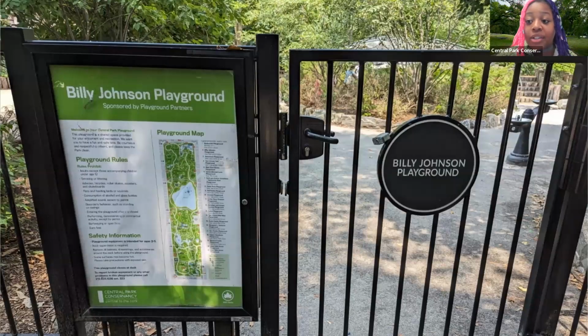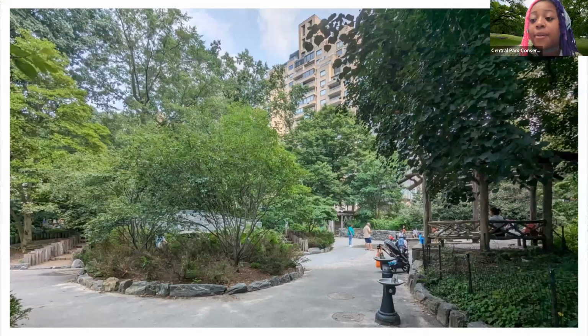We are at the Billy Johnson Playground, which is actually one of my most favorite playgrounds all around Central Park, and I'm going to exactly show you why. In the ancient playground, we saw a reference to one of the monuments all around Central Park, that being the obelisk. But Billy Johnson Playground actually has a couple different monuments that you could view around Central Park, or at least little references to them.